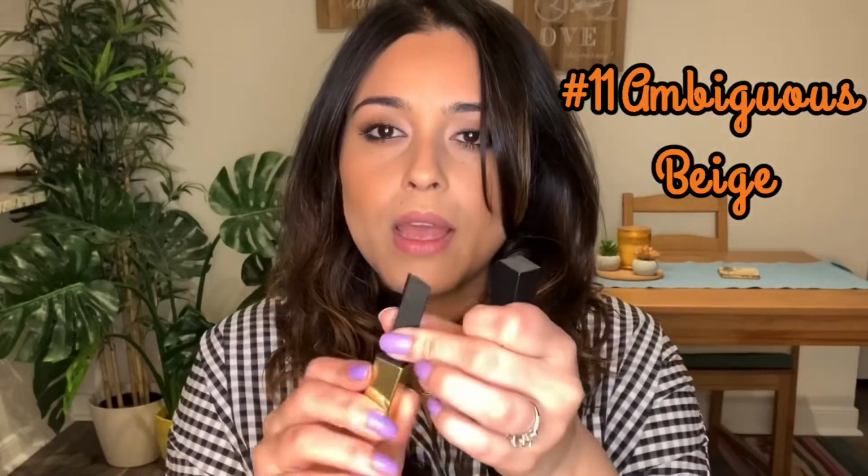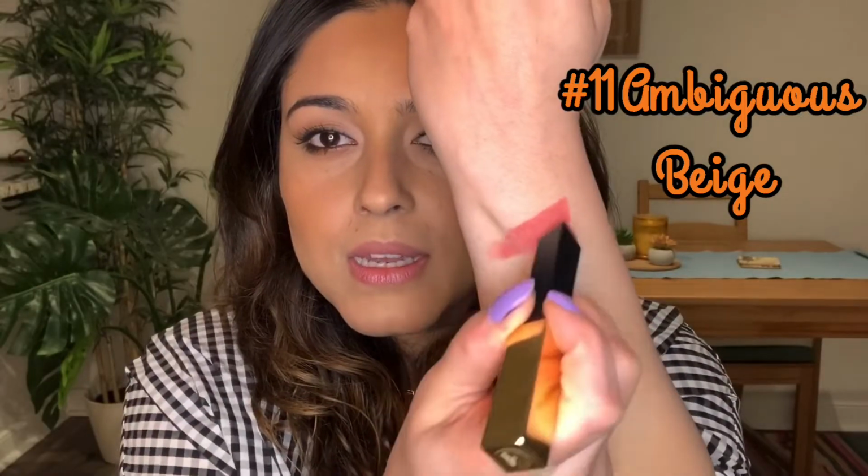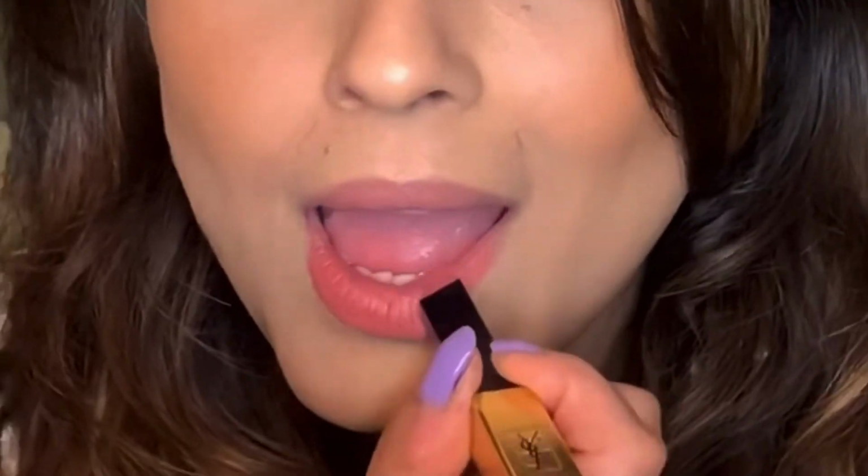Now I'm going to swatch these. Let's start with the lighter shades. The first one that I have is the number 11, I think. Yeah, the number 11. And this is this very corally shade. Let me swatch it. So this is number 11, and it's this peachy corally shade. I think I'm going to apply these on my lips as I swatch them one by one. So let's try this on the lips.